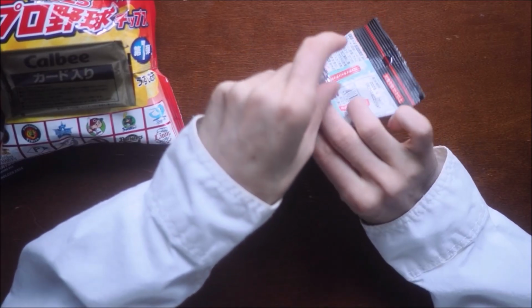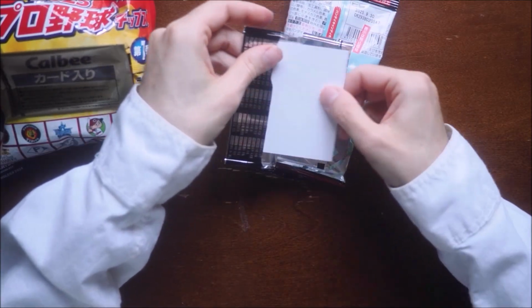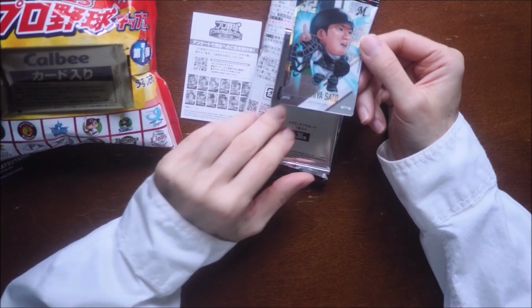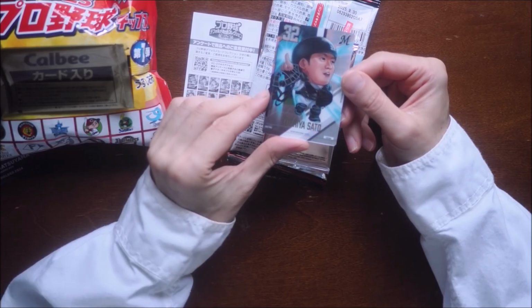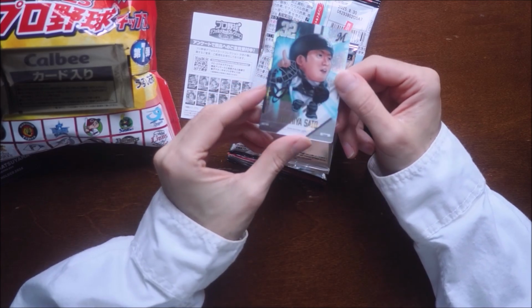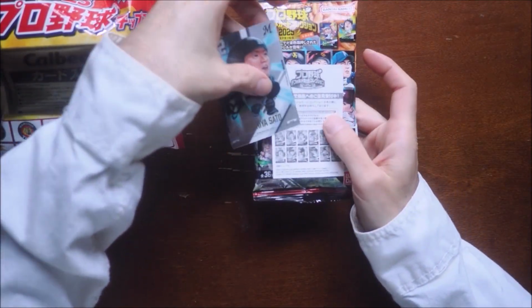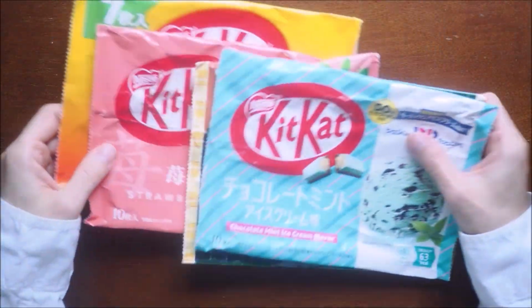Let's see what we get in here. Yep, guy with an oversized head. Toshiya Sato. It's not a bad looking card for free. Alright. If you don't like baseball or baseball cards, I'm sorry. Boring part of the video, I'm sure. Alright, the last 2 things I was going to show are just food related. Just thought it'd be a little fun to see.